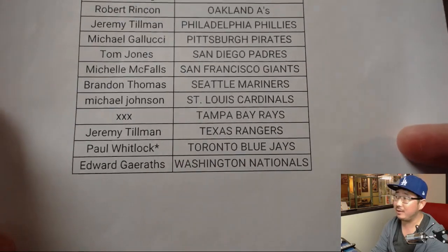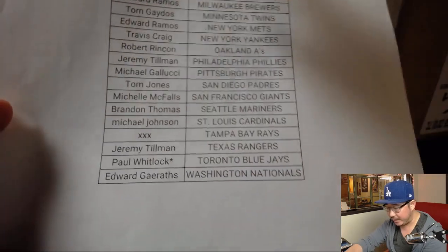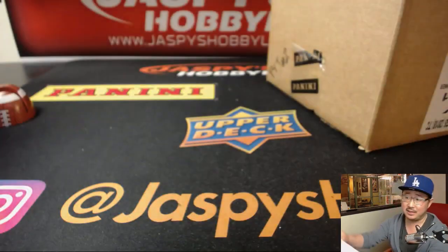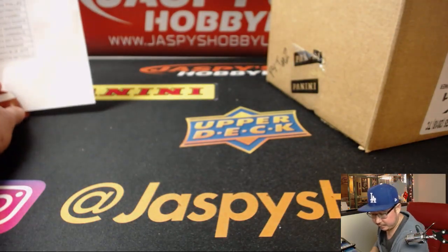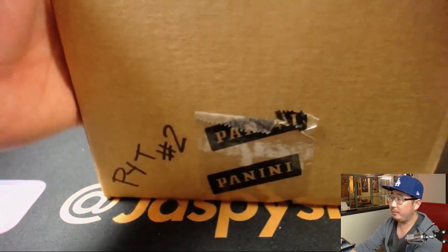Paul Coolwit with the Last Spot Mojo, Bird Team Mojo as well. I'll randomize the list at the end of the break, and someone will get the Rays stuff, if any. All right, so as you know, there is Pick Your Team 2.